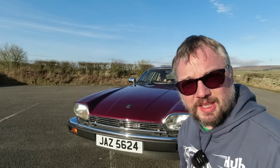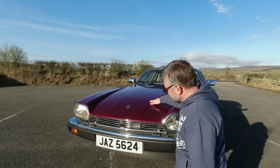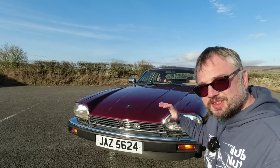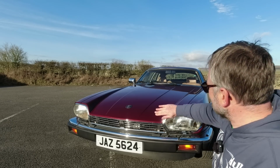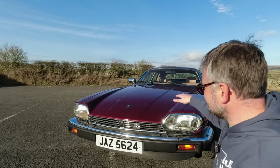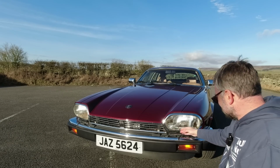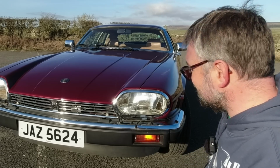Now, a quick identification for you. You can tell this is a V12 because the bonnet raises only very slightly in the middle. They actually later introduced a 6-cylinder version, initially 3.6 litres, later 4, and that had a more pronounced rise in the middle to clear the straight 6 engine. This being a V12, it sits very low. Notice also, we don't know if they work yet, pantograph headlamp wipers, the stuff dreams are made of.